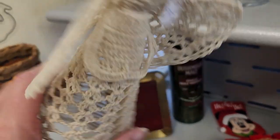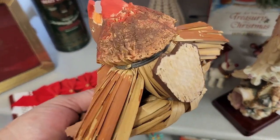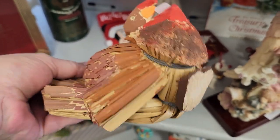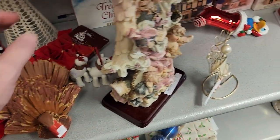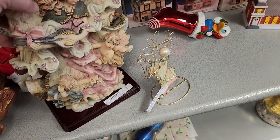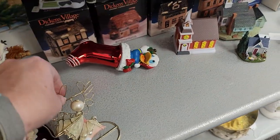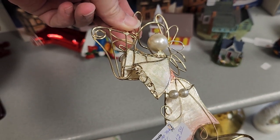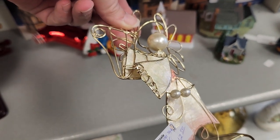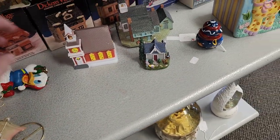And then this is a crocheted starched angel. It's very pretty and very delicate. And then this is made out of corn husks. It's really cool. CJ found it at the Goodwill and thought it'd be fun for decorating for fall. And then this is an angel playing the mandolin with her two cherubims. And this is an oyster shell and wire angel. It's very cool looking. She's got a pearl head.